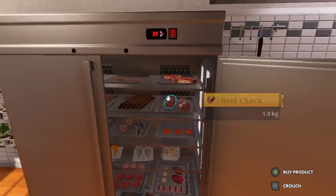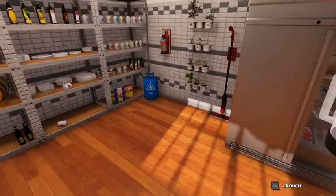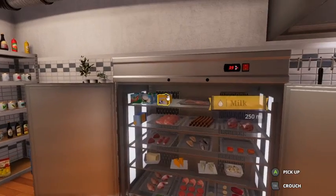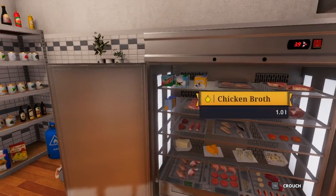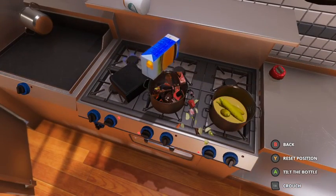Of course, we also do have chicken stock. I think it's in here somewhere. The Maillard effect is an important thing. Coconut milk, sour cream. There we go. Chicken broth. I'm so glad we have sour cream because I was worried I was going to have to make my own sour cream.